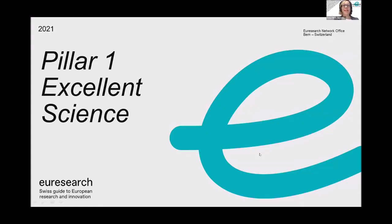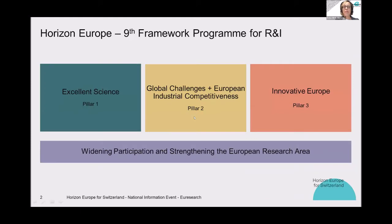The next hour is dedicated to Pillar 1 of Horizon Europe, Excellent Science. But before I go into detail, I'd like to give you a brief overview of the structure of Horizon Europe, for those of you who were not present yesterday.